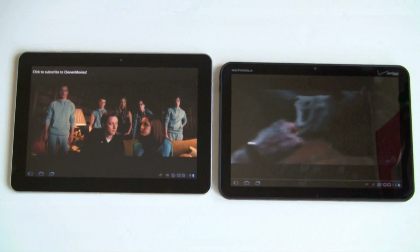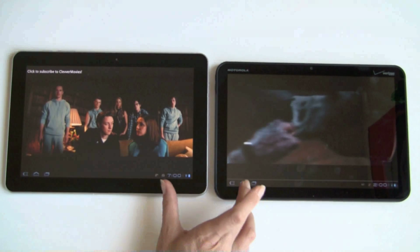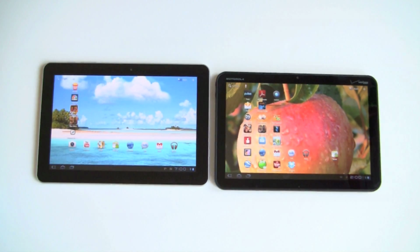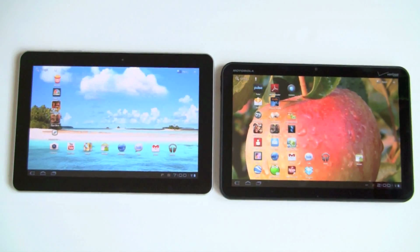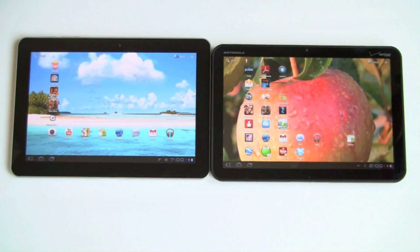So on the technicality of benchmark scores, the Motorola Xoom wins, but experientially, again, I'm not really seeing any difference in terms of behavior. Likewise with 3D games, they both are quite capable. And our last points to visit would be battery life. Both of these have similar battery life.